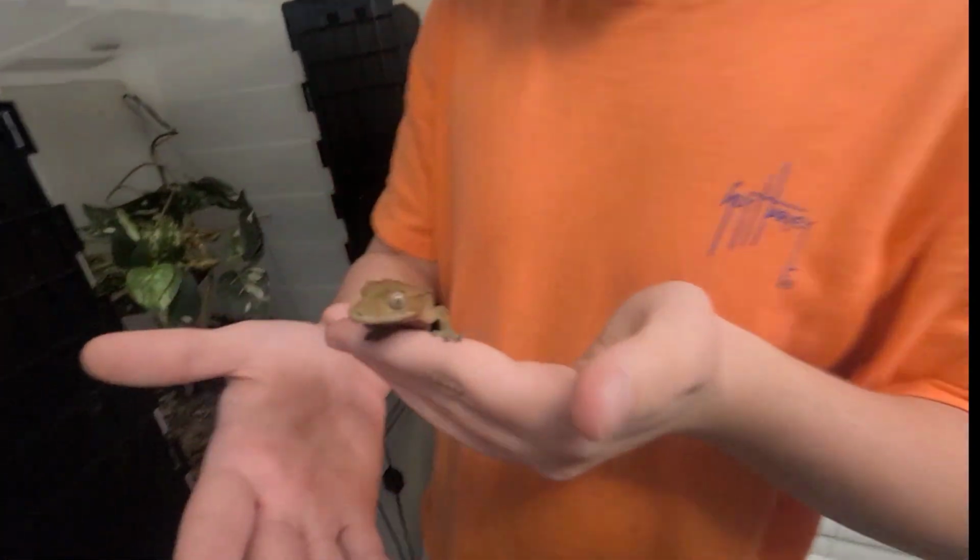He's not really a jumper like the other crested geckos were, so this guy right here is special. More special than your grandma.